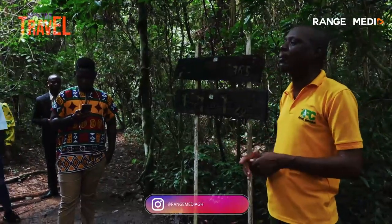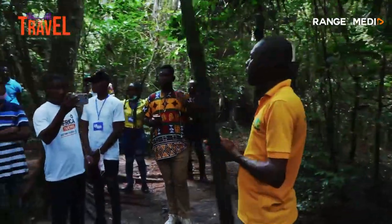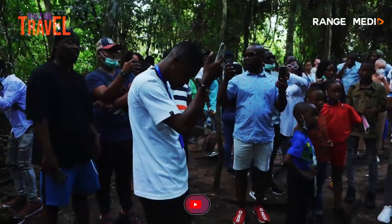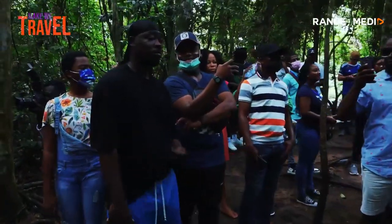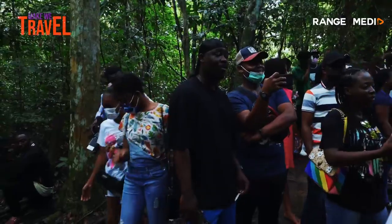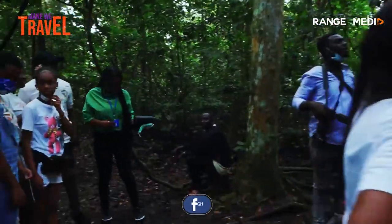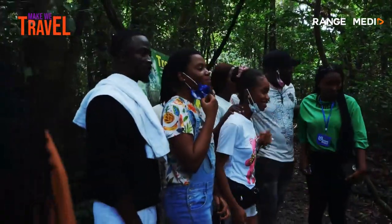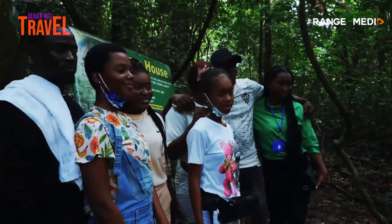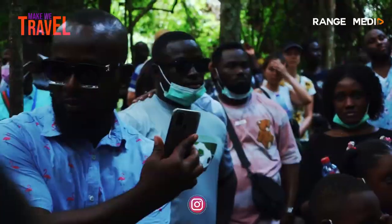This forest can boast of some 265 plant species. It can also boast of wildlife species like forest elephants, antelopes, leopards, bongo, and other animals. There are 6 species of monkeys living in this forest. There are some 300 species of birds, about 600 species of butterflies, and reptiles like crocodiles, monitors, black cobra, and pythons.